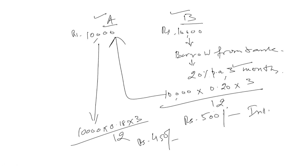This 500 rupees B has paid to the bank, and he paid 10,000 rupees to A by borrowing the money from the bank. A has invested that money in the bank and has got interest on deposits at the rate of 18%. I am saying 18%, the difference is 2, but it can be more in a practical situation. So here there is a loss of 50 rupees. This is a loss of 50 rupees to whom? To both sides. Rupees 50, both sides.